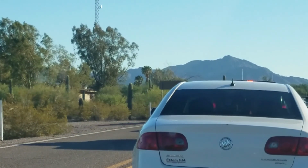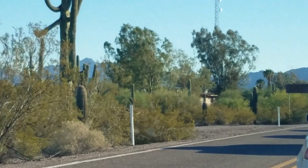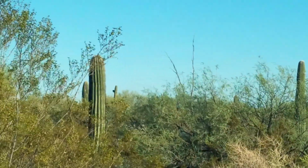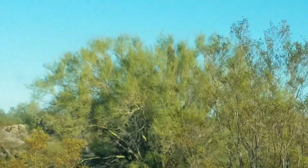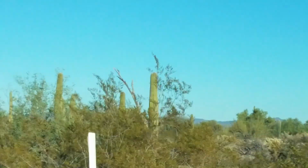Alright, when I came down here a couple hours ago, there was not a long line like this to cross over. So I guess you're not going to actually get to see the border posts.